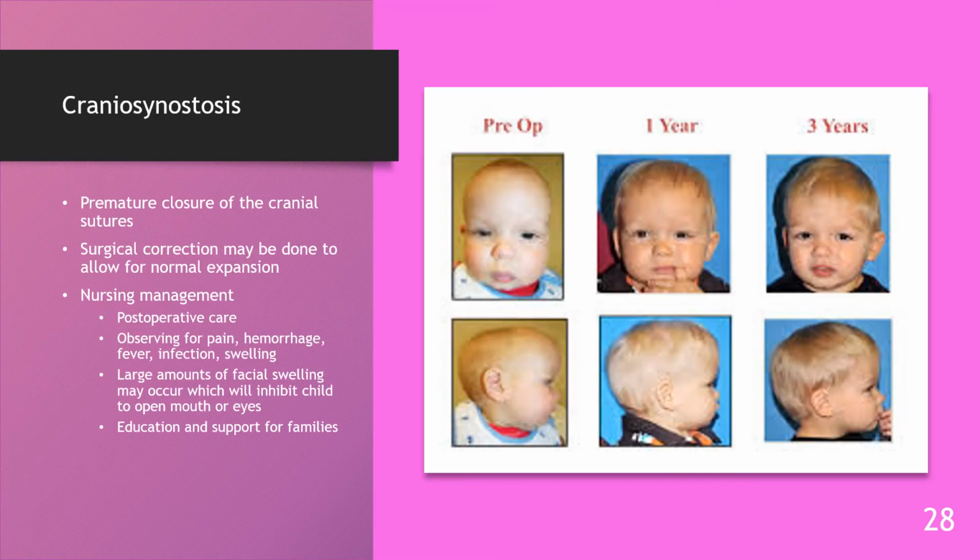Craniosynostosis is a premature closure of those cranial sutures. Premature closure can inhibit brain growth and cause distorted skull appearance. Surgical correction may be done to allow for normal expansion. Nursing management is going to focus on post-op care, observing for any pain, hemorrhage, fever, infection, or swelling. Large amounts of facial swelling could occur, which is going to inhibit that child from opening their eyes or their mouth. And then really making sure that we're educating our family and being that supportive system for them.